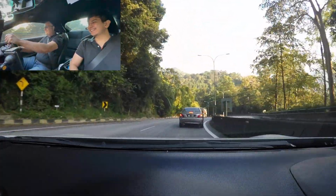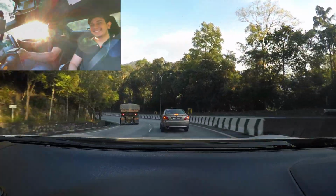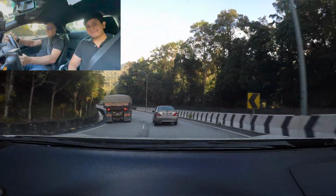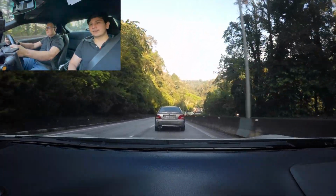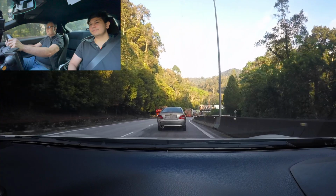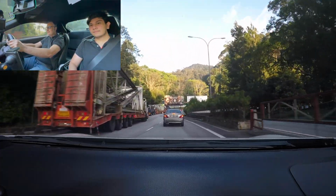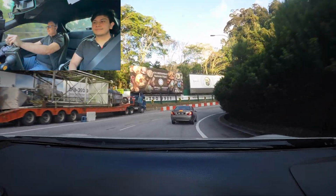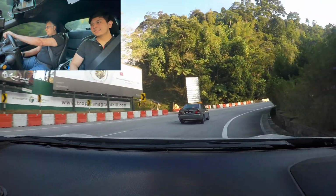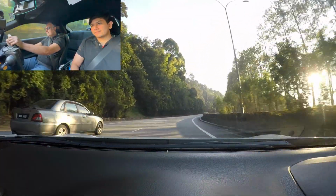How's that? Pretty good. Well, this car's blocking us. Let's slow down for a bit. Quite a lot of trucks here today. It's good. I'm not really pushing it to its limit because I've not gotten used to this car yet.